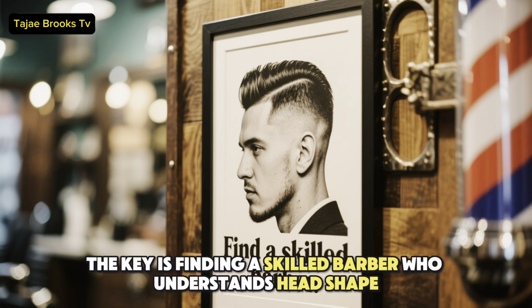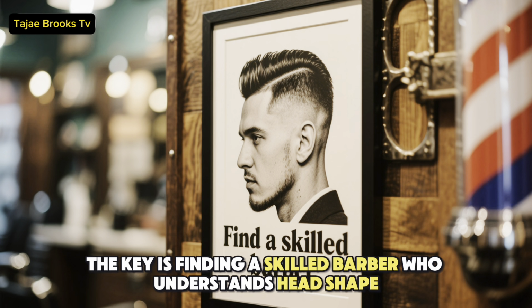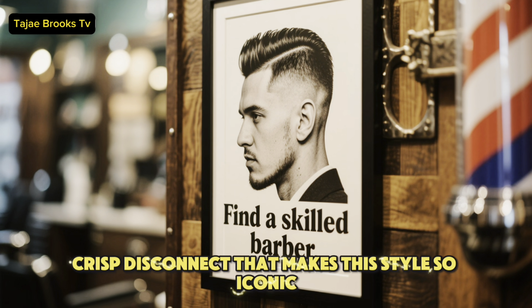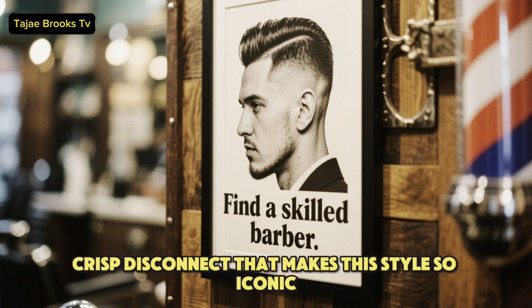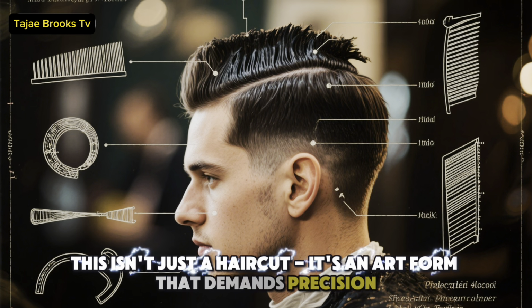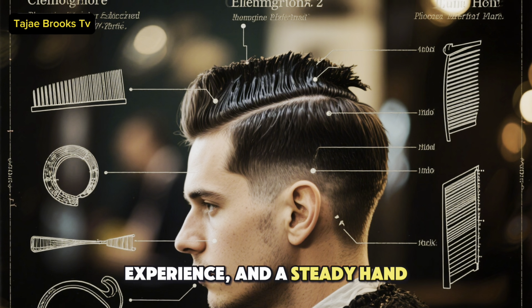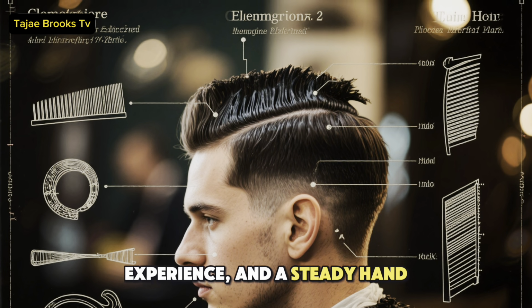The key is finding a skilled barber who understands head shape, hair texture, and most importantly, how to create that clean, crisp disconnect that makes this style so iconic. Because at the end of the day, this isn't just a haircut, it's an art form that demands precision, experience, and a steady hand.